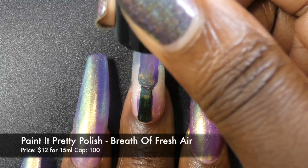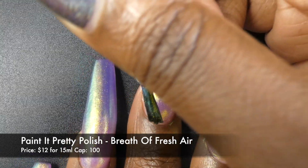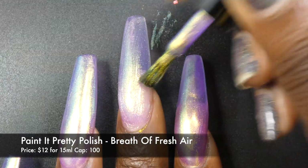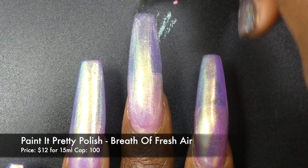And now we have Paint It Pretty Polish with What's Your Element. This polish is described as a light purple base with a shifting shimmer that shifts gold to green to blue. It's priced at $12 for 15 ml and has a cap of 150 bottles.